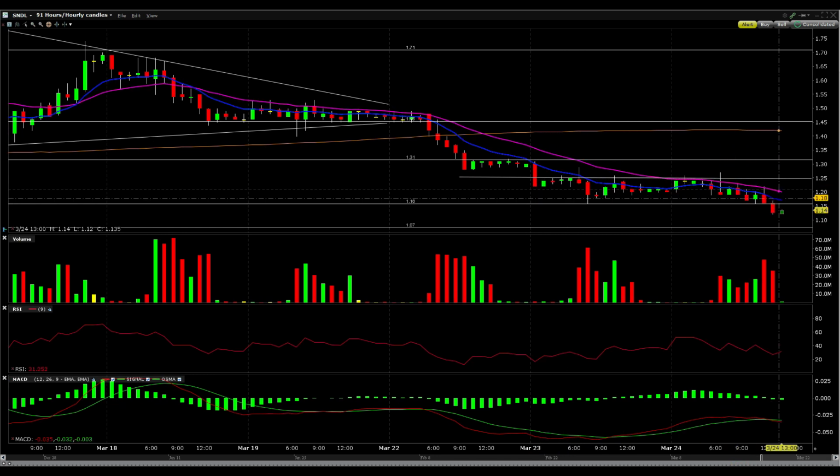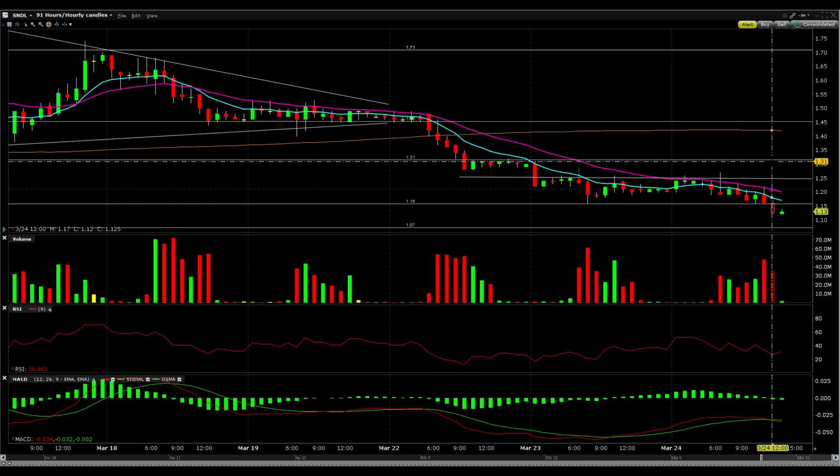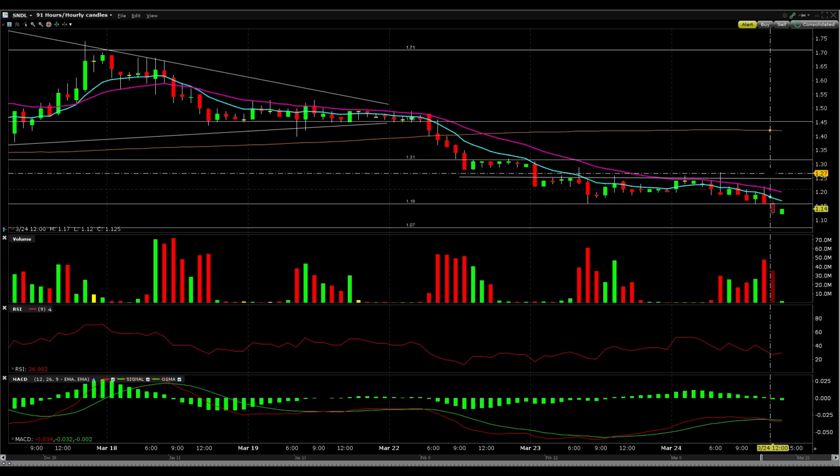So once we begin forming higher highs and higher lows, and we break above the 9 EMA, and then we also break above the $1.25 level, then only I would be looking to buy, because that would signal that buyers are finally stepping up and they're trying to reverse the trend. Plus, a break on this resistance level is going to force a bunch of shorts to cover the short position, and so my personal strategy would be buying into that breakout.